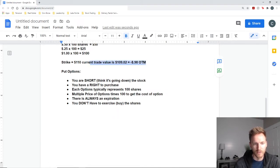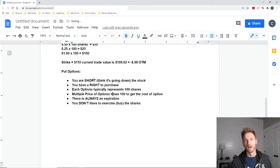So we'll go over this in just a second. I'll give you an example of what that is. And then puts, a put option means you're short the stock. That means you think the stock's actually going to go down. So if you thought Apple, which is at 130 right now, was going to go down to 100, you might go buy the 110, hoping that it goes down to 100 like your due diligence suggested, and you're going to make a bunch of money.